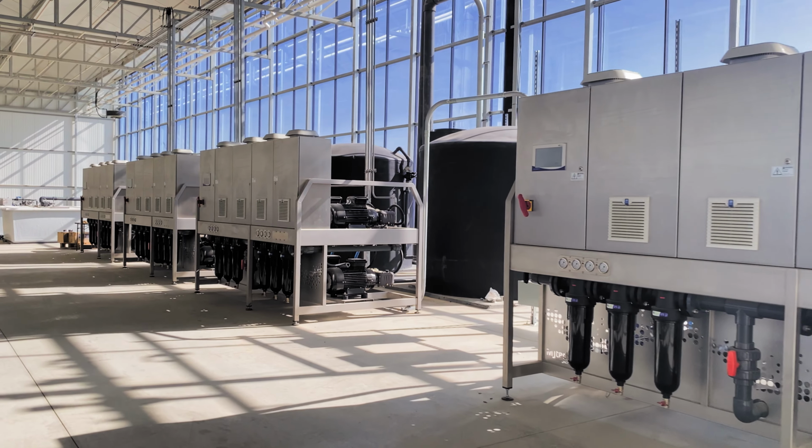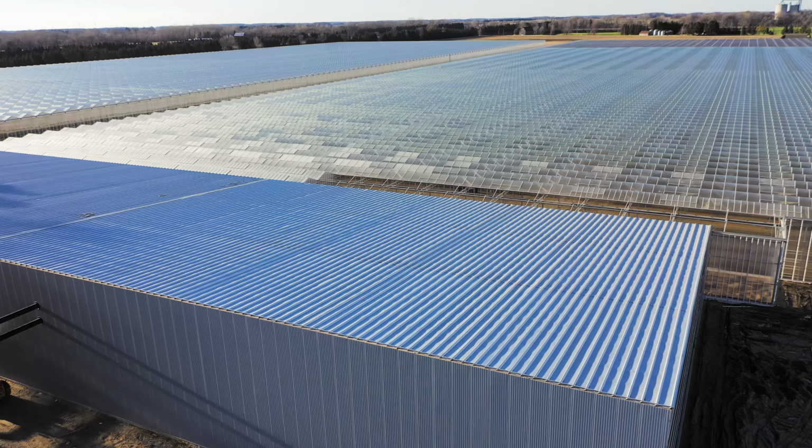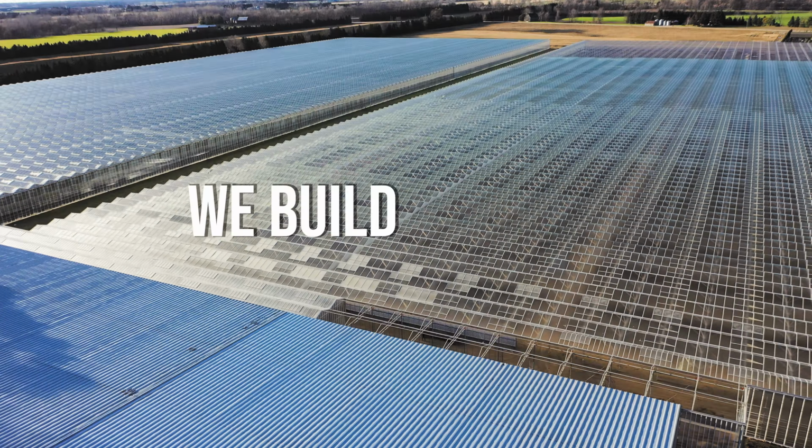With our 360-degree solutions across both greenhouses and steel buildings, we don't just build structures, we build futures.